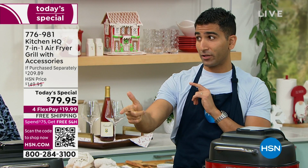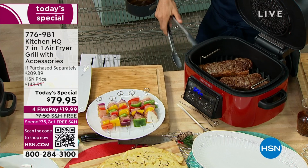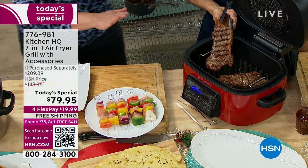And because the truth is, our ovens, we rely on them year after year, and they're like big dehydrators. They dry out the food. This is not doing that. You're getting the crispy skin, but the juiciness on the inside. Ooh, listen to the sizzle. Can you hear it?